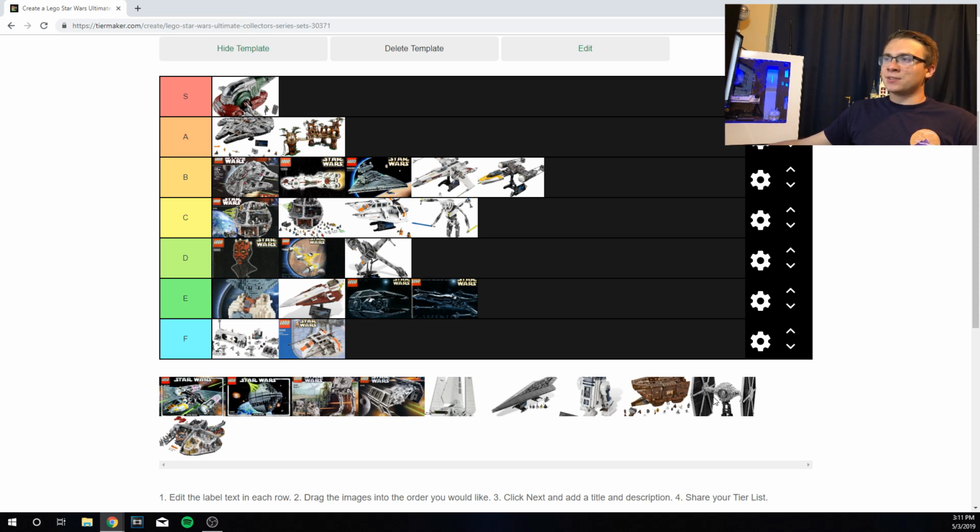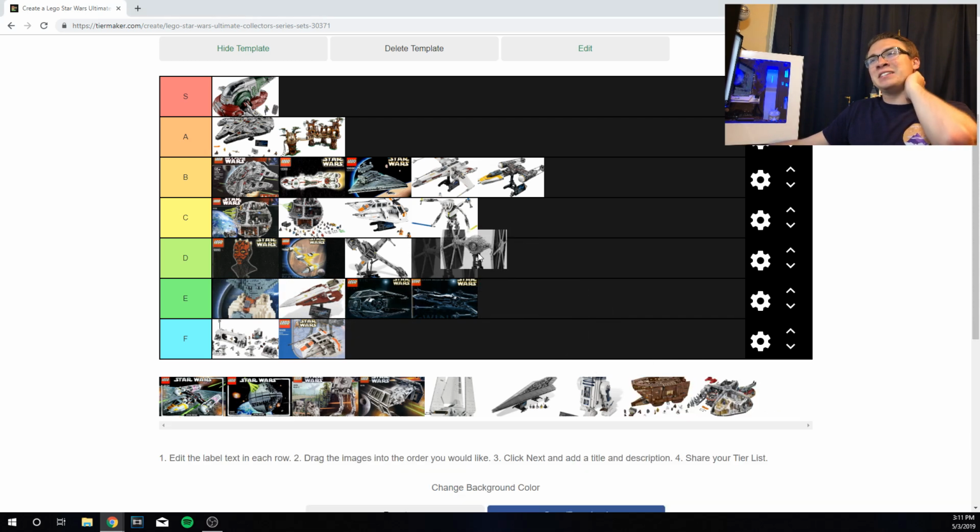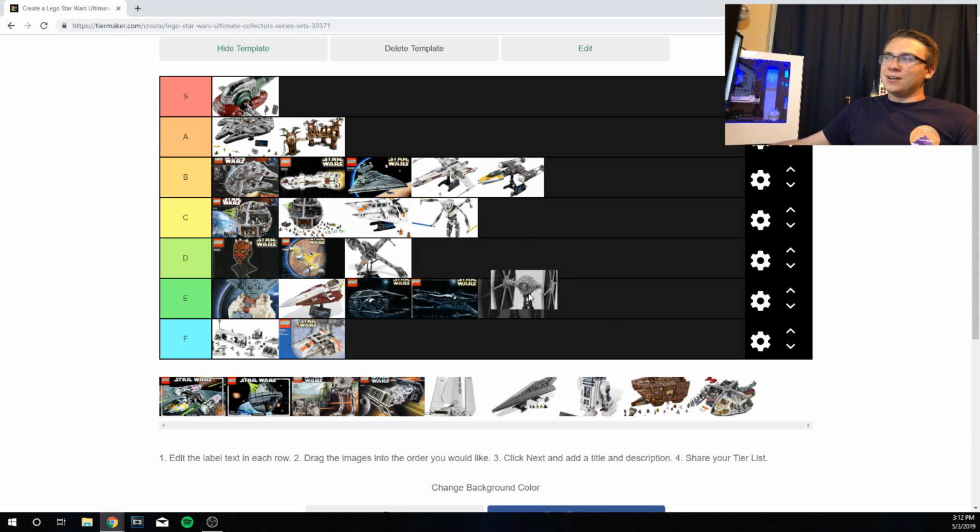And with that being said, the TIE Fighter... Let's look at the TIE Fighter. TIE Fighter is 1,685 pieces for $200 US, and I think the cockpit looks atrocious with so many weird edges on all those slope pieces. So we're either going to put this on a D or an E tier. You do get a minifigure with it, and it is an iconic ship. We're going to put it at D tier for that, because I do think it's about on par with a lot of these. It's not perfect, but it's not terrible.